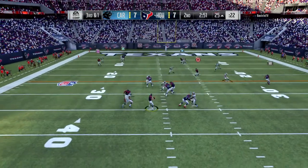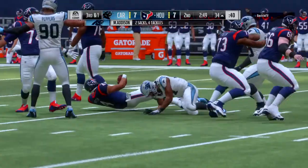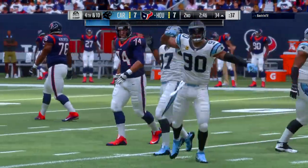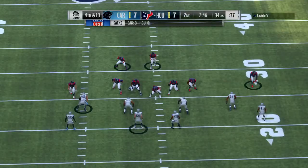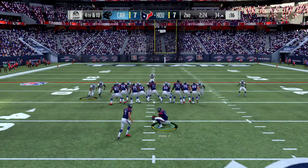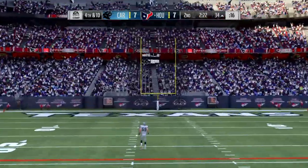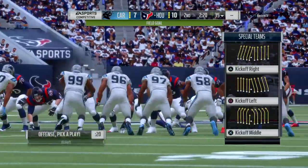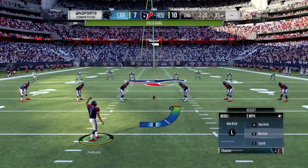Watson to throw on 3rd and 1. And he's going to be taken down back around the 35-yard line. Mario Addison in there to pick up his 2nd sack now of the afternoon. The kick by Fairbairn is good. And they take the lead here now at 10-7.